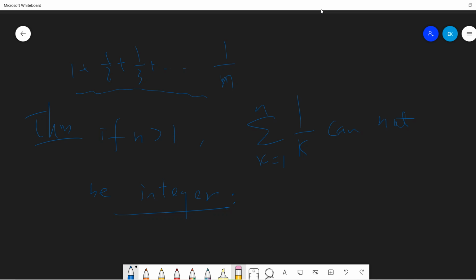Okay, so basically, this is the harmonic series Hn. From calculus we know that this Hn blows up to infinity. So that means Hn can be arbitrarily large. However, if n is larger than 1, then the sum of 1 over k from 1 to n cannot be an integer. So it's obvious that if you take two terms, you get 1.5. If you take three, then you will get 11 over 6.